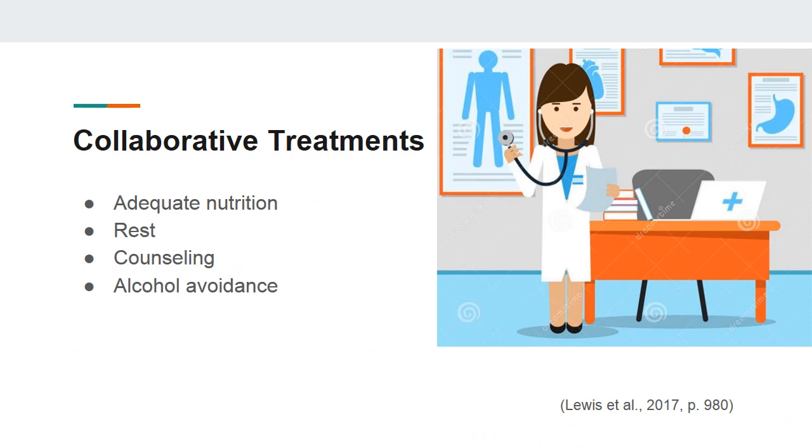Collaborative treatments. Most patients can be monitored at home. There needs to be an emphasis on proper nutrition and eating regular meals. One way for the patient to keep their energy levels up is to eat small meals or snacks at least every 3 to 4 hours. The patient should also increase their protein. Increased protein helps to fight off infection, and protein helps heal damaged liver cells.